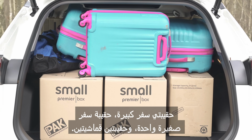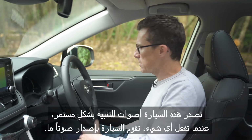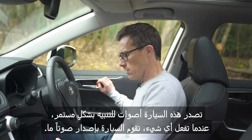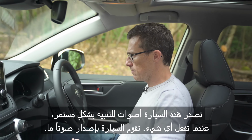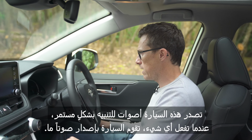Now then, it's time for the carwow 5 annoying things about this car. This car constantly makes beeps and bongs at you. Whatever you do, it always seems to just make a right old racket. Oh, gets on my nerves.